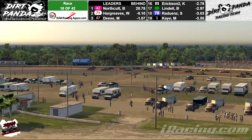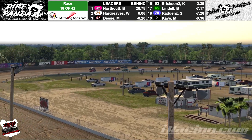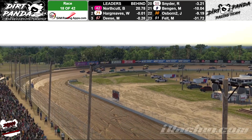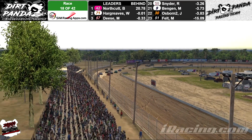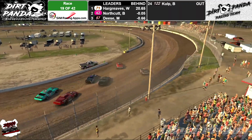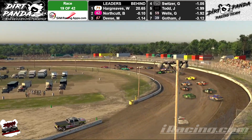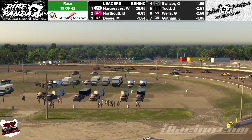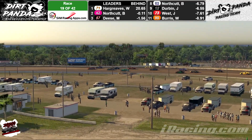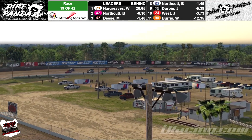Hargreaves gets a great run off the start there on the low side. It looks like he's going to secure this front position from Blake Northcutt coming out of turn 4. There it is. William Hargreaves is our new race leader, and that has been the first leader change of the night here. Almost halfway into our 40-lap main event.